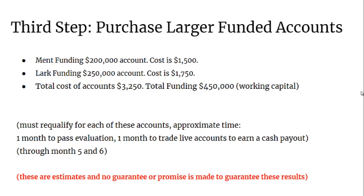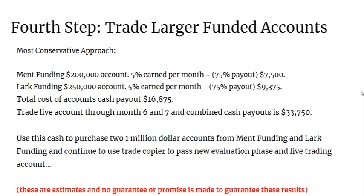Now you have to requalify for each one of these accounts. That means you have to go through the first month to pass the evaluation, the second month to trade the live account to earn a cash payout again. So that would be month 5 and 6. So let's take a look at what this would look like at the end.